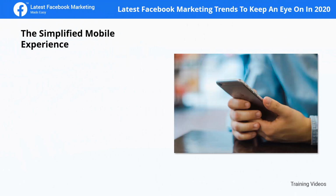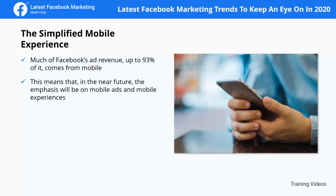The simplified mobile experience. Much of Facebook's ad revenue, up to 93% of it, comes from mobile. Because of this, Facebook is looking to enhance and simplify the mobile experience. This means that in the near future, the emphasis will be on mobile ads and mobile experiences. And just like the recent changes in how content is shown in the newsfeed, you can expect desktop content and desktop ads buried in favor of mobile content and mobile ads.